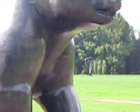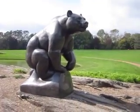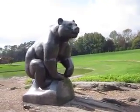Here we have the Grizzly bear, sculptured by Wynne. This is one of my favorites. Of course, all sculptures here are my favorite sculptures.